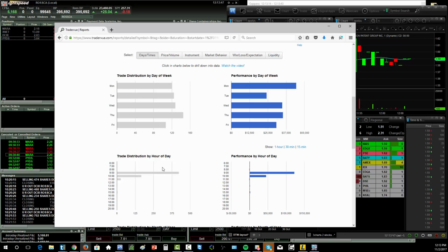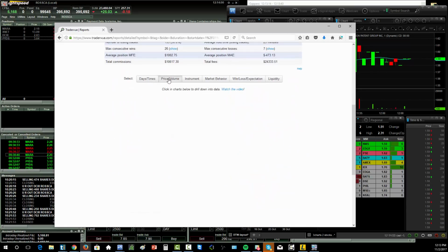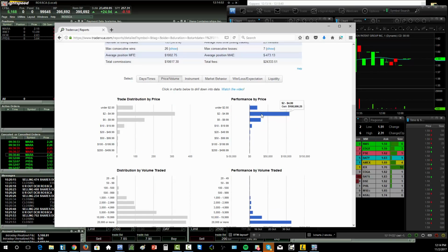Now, this is the importance of knowing your data, knowing your metrics. Every single one of you has an opportunity to get in and know what your metrics are. And this will tell you when you should be trading and what price range you should be trading. I trade stocks between $2 and $10. That's when I make the most money. The most is between 2 and 5. Really, that's the bulk of the profits.